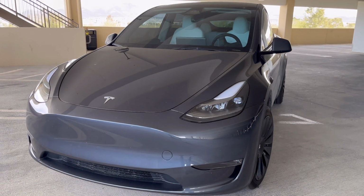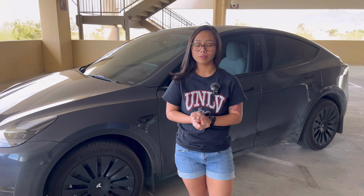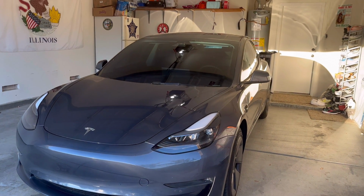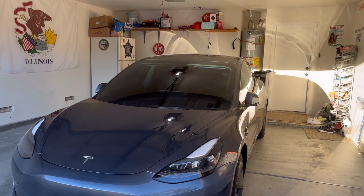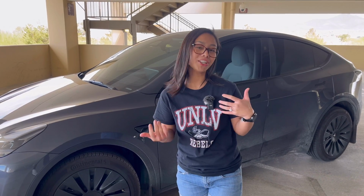We've had this car since December 2023, so we haven't done really anything with it. But we also have a Model 3 that has 50,000 miles already, and we haven't done really anything to it aside from changing the washer fluid and the tire rotations.